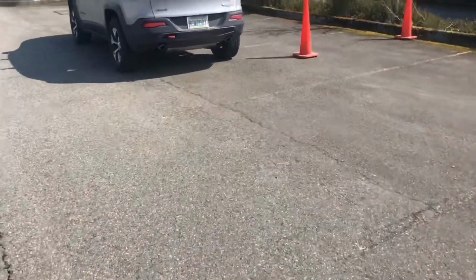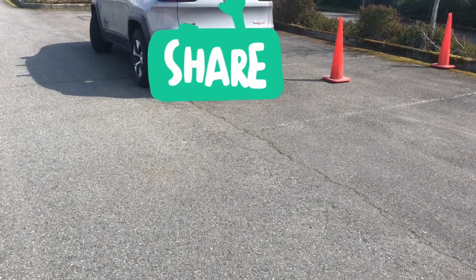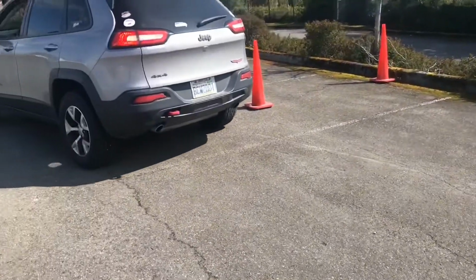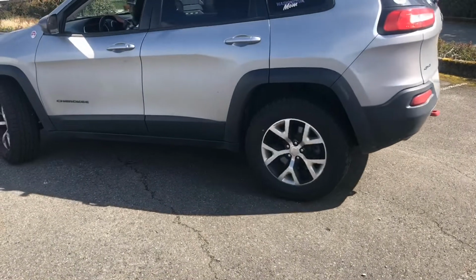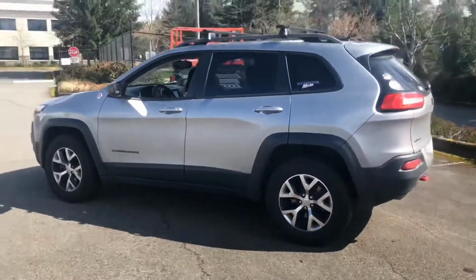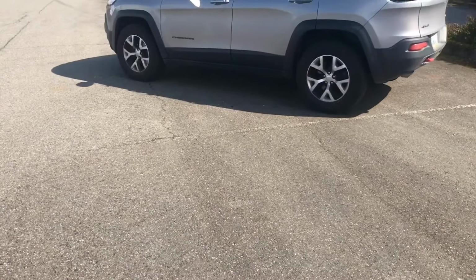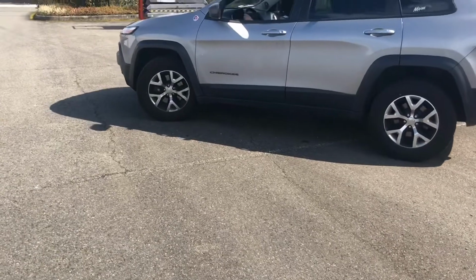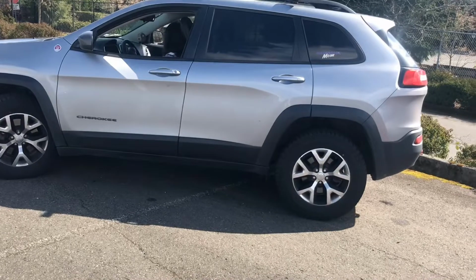Just pulled too far. It's okay though. Go a little bit. Actually, with her size car, that might be better to do that. Okay. Straight. And turn. Keep going. You got a backup camera.